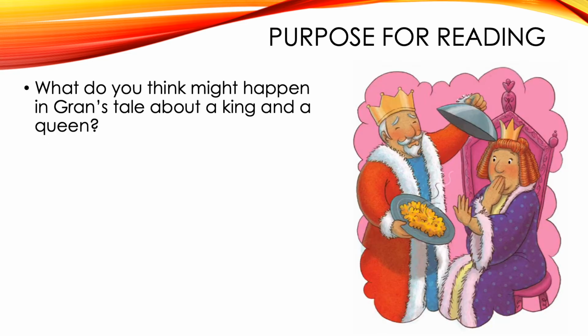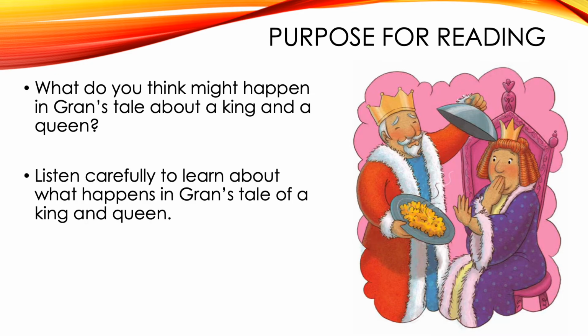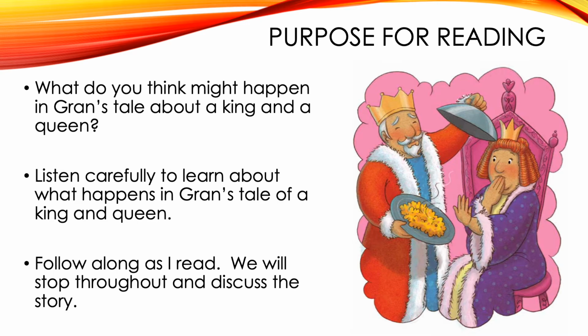Let's think about today's story. What do you think might happen in Gran's tale about a king and a queen? Take a look at the picture to make predictions. Listen carefully to learn about what happens in Gran's tale of a king and queen. Follow along with me as I read. We will stop as we're reading and discuss the story.